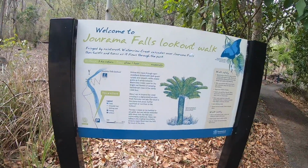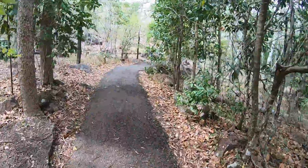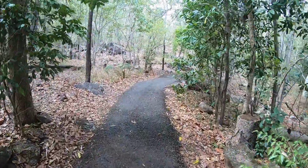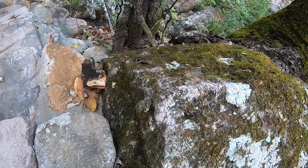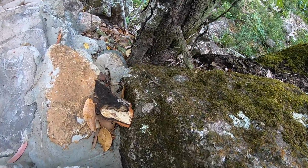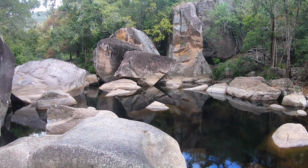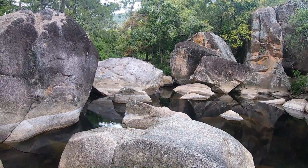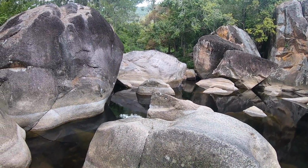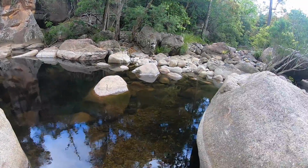Jourama Falls National Park, just north of Townsville. Let's go in and have a look. Been a little bit of rain around, not too much, but just a little bit. Just the first track down to the right as you're heading in. So this isn't the falls itself, but pretty enough little pool. That should be an interesting spot to come and have a swim in summer, eh?